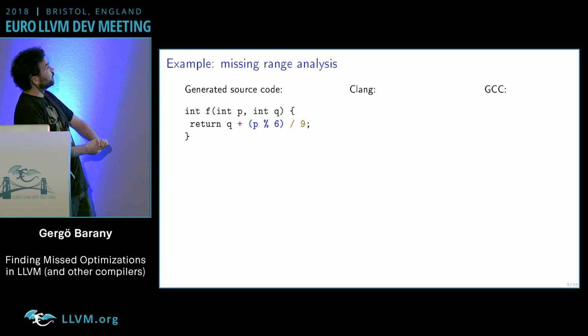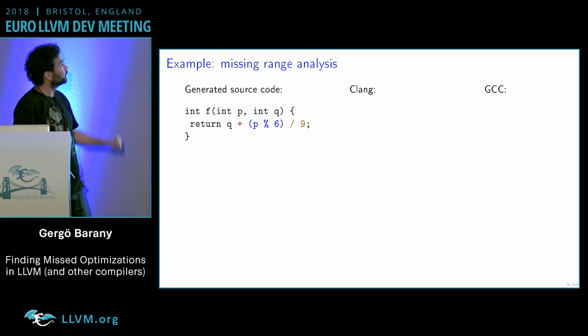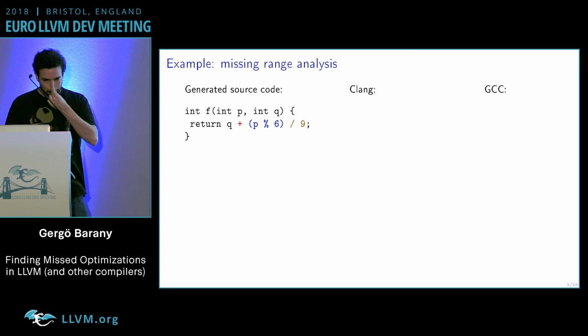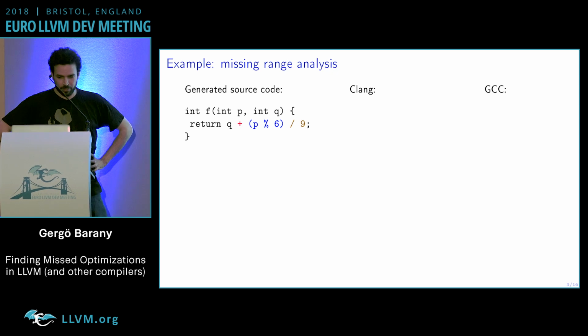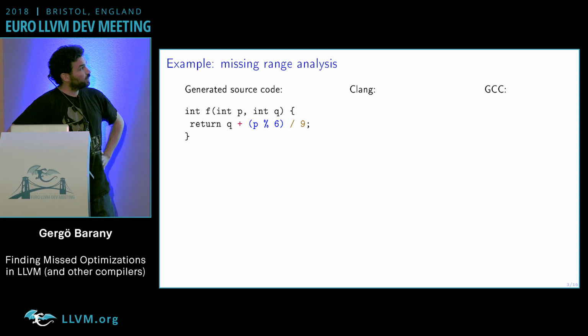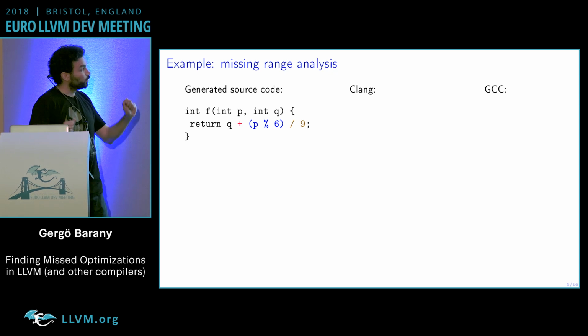Here is a little C program that was produced by my toolchain automatically. So this is a C function that takes 2 int parameters p and q and returns the value of q plus p modulo 6 divided by 9. And now we will look at the machine code generated by 2 compilers for this code. So I will have to show you assembly code. I will show you ARM v7a assembly code. I assume that you are not expert in ARM, so I will try to explain everything you need to know.